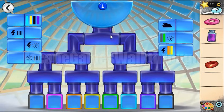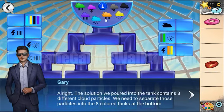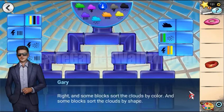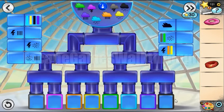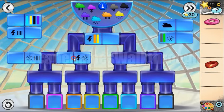Here we need to build the switches. We have different colors and raindrops, or I don't know what it is. And now we need to sort the clouds to the cells with the colors. So we make here conditions of how to sort them. For example, if we put it here, so the yellow cloud and orange cloud will go to the left, and with the lightness will go to the left, and others will go to the right. So let's build the others. Okay, so something like that.